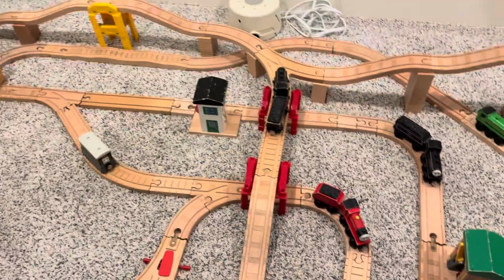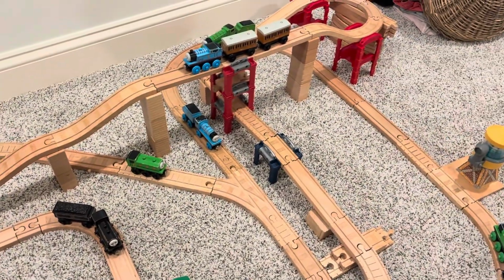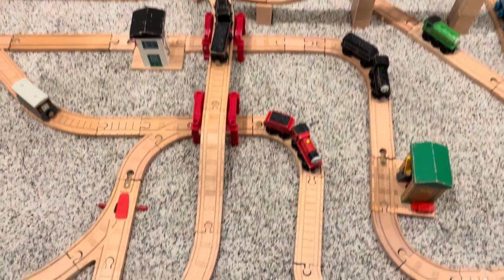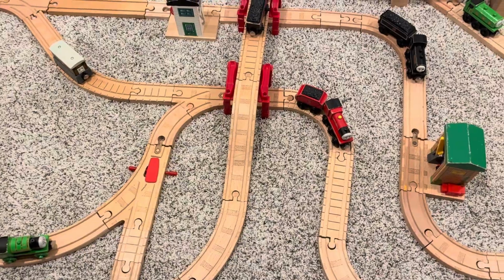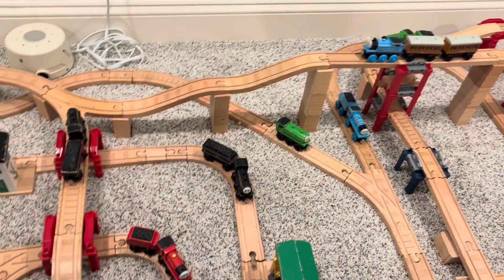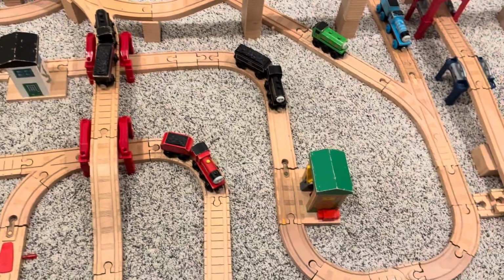So, yep, I'm pretty proud of this layout. I think it's one of my more unique builds compared to other layouts. I mean, I have built crazy layouts before, but I'm just pleased with the amount of switches, bridges, ascending pieces, and curves I was able to use in this layout.